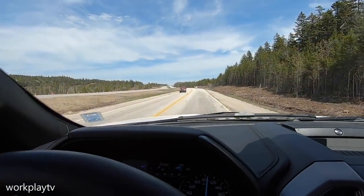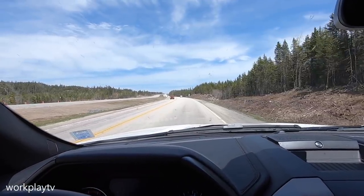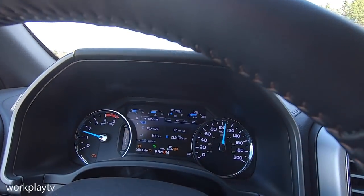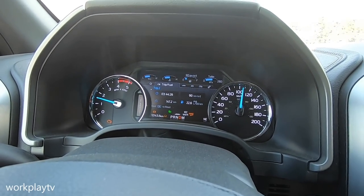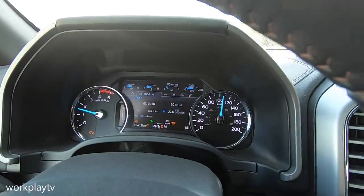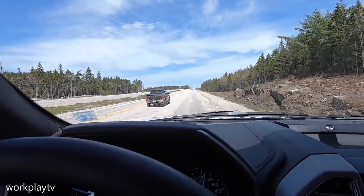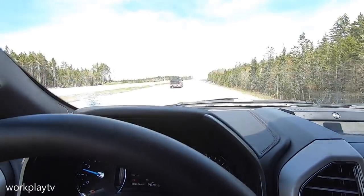So now here we are. We are into the big one, fellas, the big mamma jamma. Let's see how she does. Ninth gear right now. We're not losing any speed yet. Right up where that white truck is right now, that is the steepest part, which is happening right now. So now we are in the steepest part of the hill.